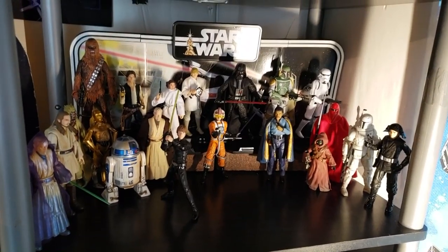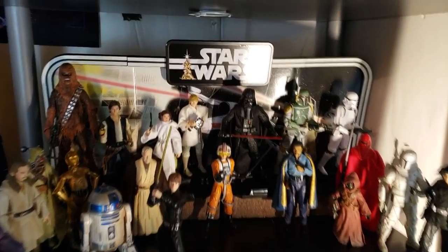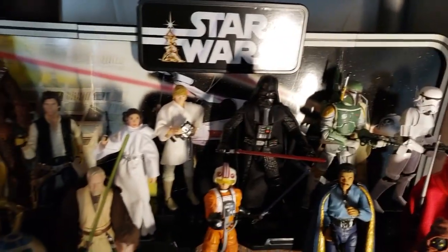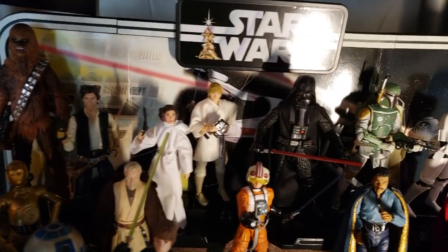But yeah, it's a nice little shelf. I do like that a lot. I really do dig this stage that the Darth Vader 40th anniversary came with, even though you really can't see the backdrop because the figures kind of block it out. But yeah, I really like that a lot.